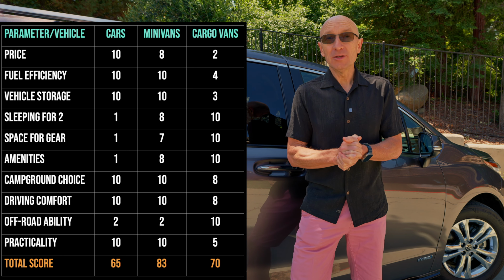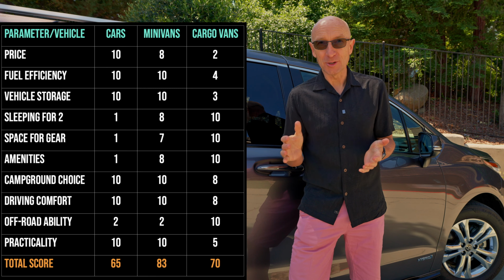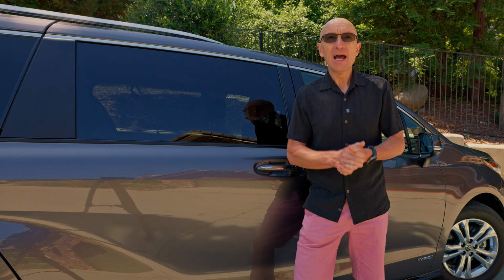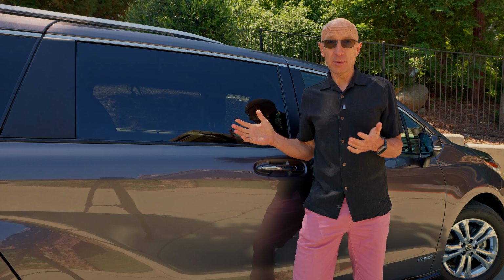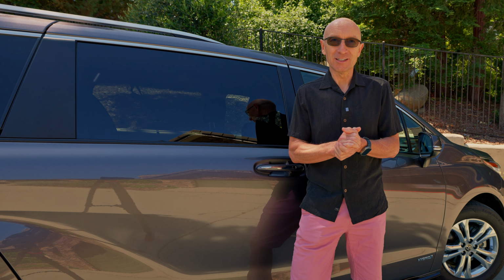I am sure that many of my viewers will have opinions on how to score each category. Am I biased because we own and love our hybrid Sienna minivan? I try to be as objective as possible, but clearly the selection of parameters used in this comparison is subjective. Please don't judge me too harshly.